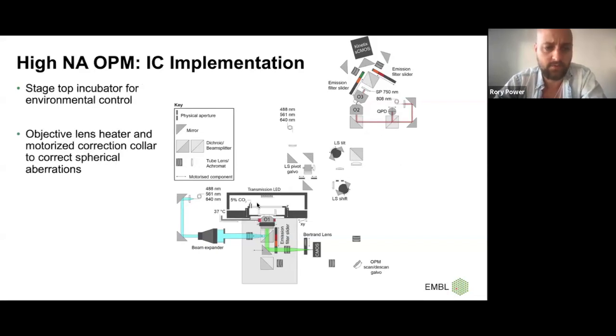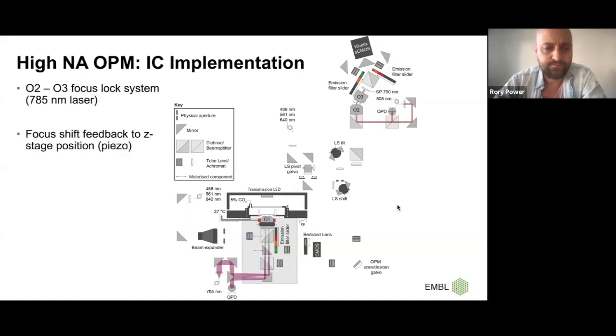Yeah, we want to do live imaging, so we have stage incubation, heating of the objective, motorized correction collar to correct for spherical aberrations, and so on. And also, we would like to try to use this for doing some volumetric localization microscopy at some point, or even just for imaging across large areas of a potentially slightly tilted cover slip. It's nice to have a kind of focus locking between the first objective and the sample.